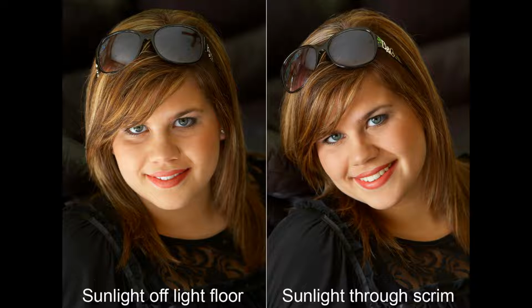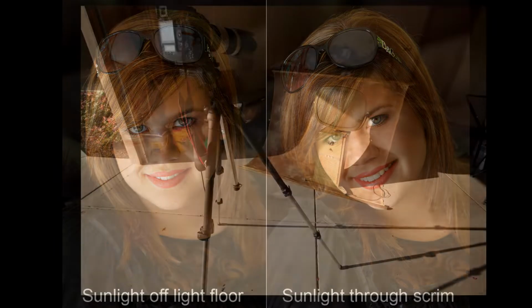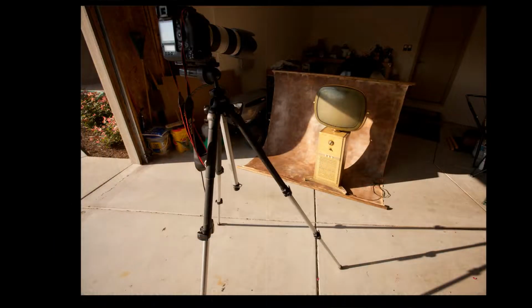You might be thinking, well, it'd be easy enough to just retouch those eye bags. But that's not the only flaw. Look at all the other uplighting issues. Obviously, this would be a very challenging situation. We'd have to work pretty hard to get rid of all of the sunlight and the contrast problems.